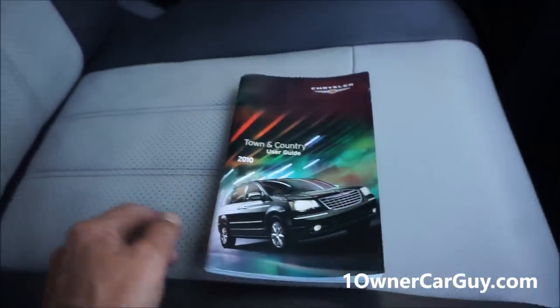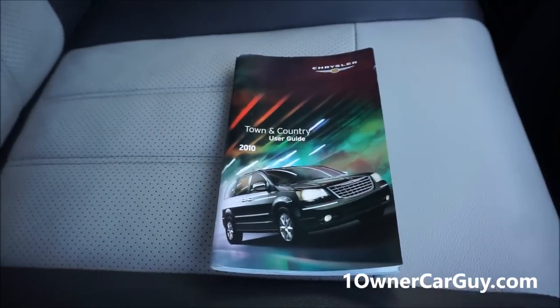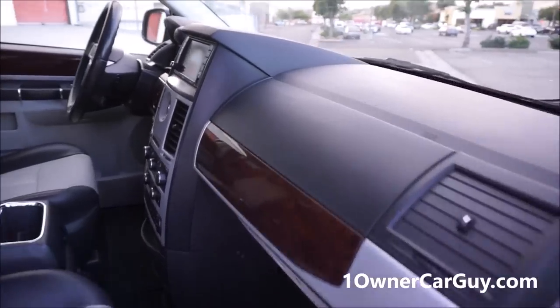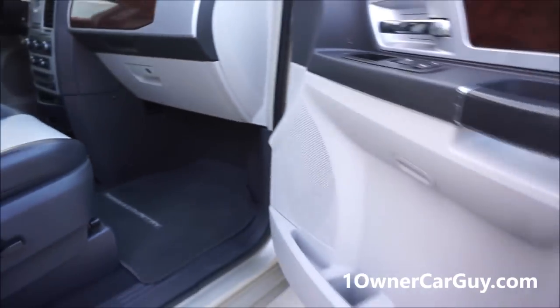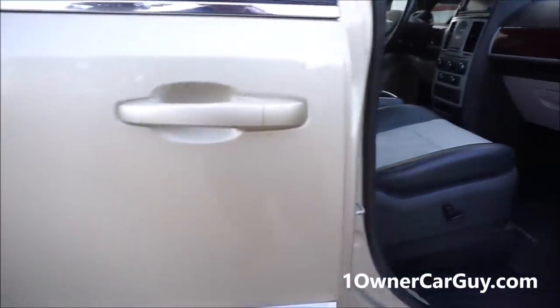User guide, actually, I guess they call it nowadays. Dash, all that stuff, clean, clean, clean. Seats, clean, clean, clean. Rugs, floor mats, the whole deal. It is a clean car. Have I said that yet? I think I've said that.